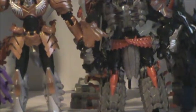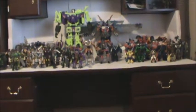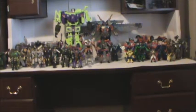No, I'm just kidding. That's not my Transformers collection. This? No. This? No. Yes. This is my entire Transformers collection.